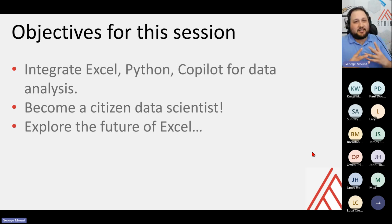So our objectives: how can we bring Python, Excel, and Copilot together? And why is that really necessary? What is driving the marketplace to maybe look for a solution like this, right? With trends in generative AI, with trends in data analytics, why is this the right place at the right time for using these three tools together? And what makes this such an exciting possibility to really enable that citizen data scientist model, right?